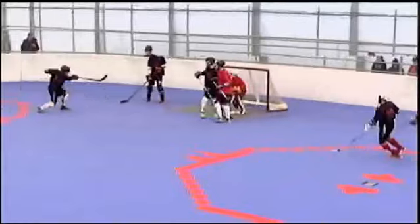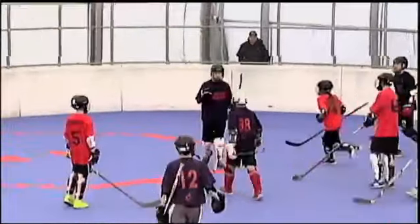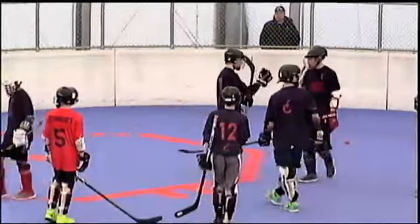Birch gets taken out there. And the one-timer over to the far side. And Rebels don't like that their defender was dropped in the corner.